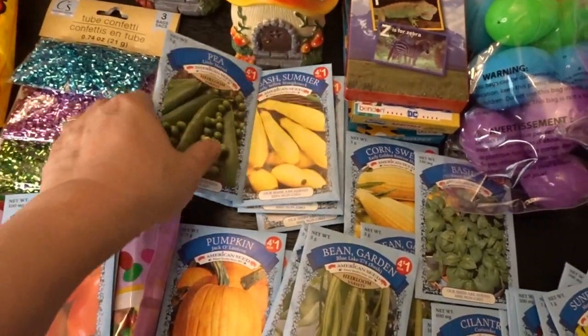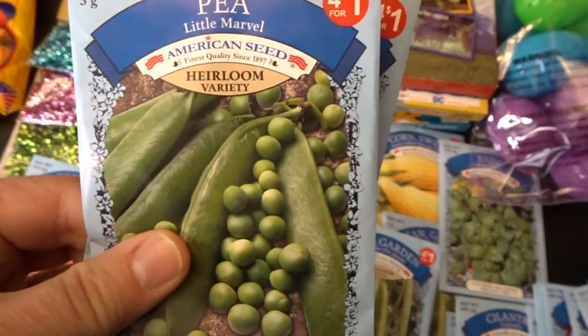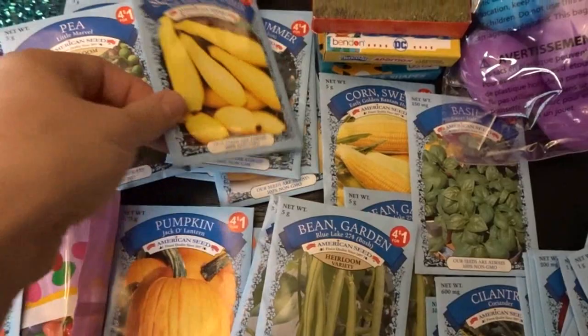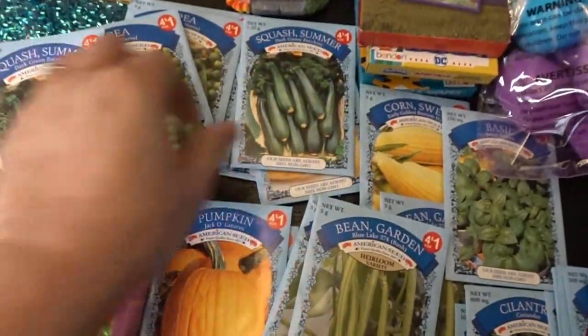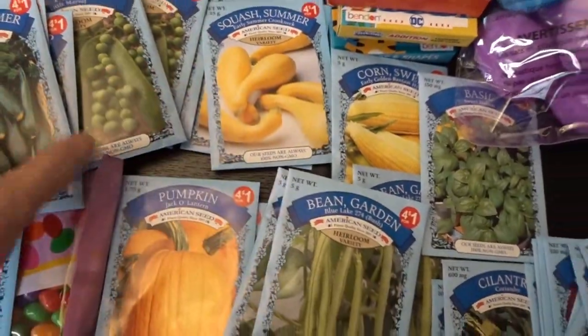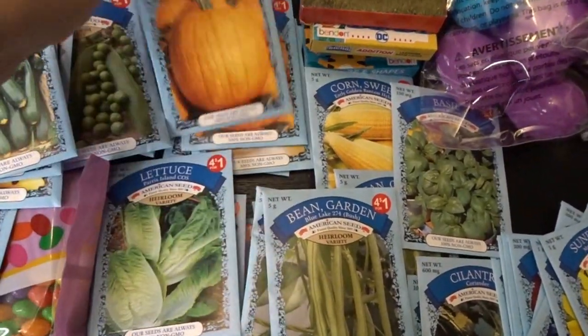Then I found some little peas there, and these were heirloom variety, which I thought was really nice. I got a few packets of those. A few kinds of squash here, the yellow squash or the summer squash. This zucchini here, a couple packets of zucchini, we always grow that. And this yellow crookneck squash here. Thought I would try out their pumpkins. I got a couple of those.